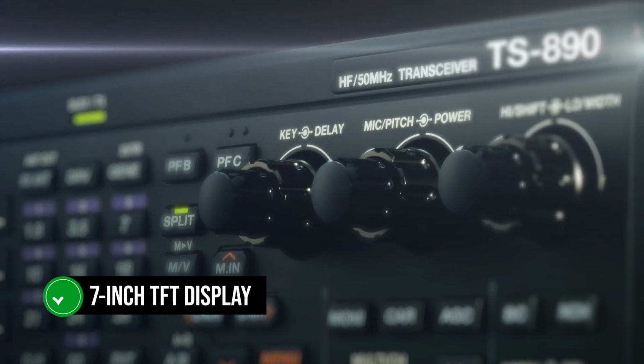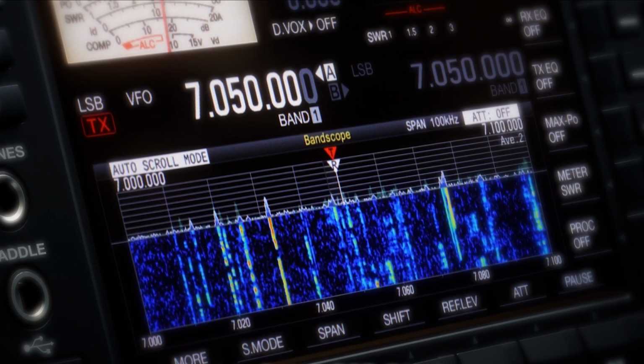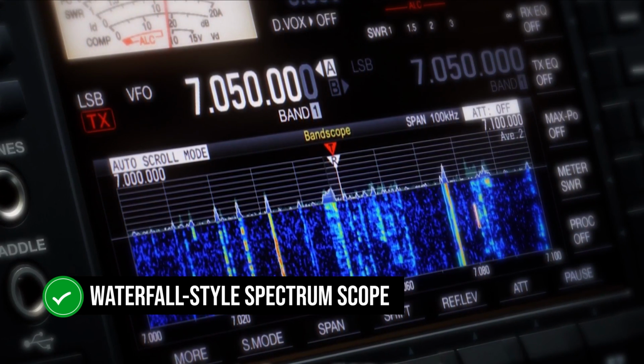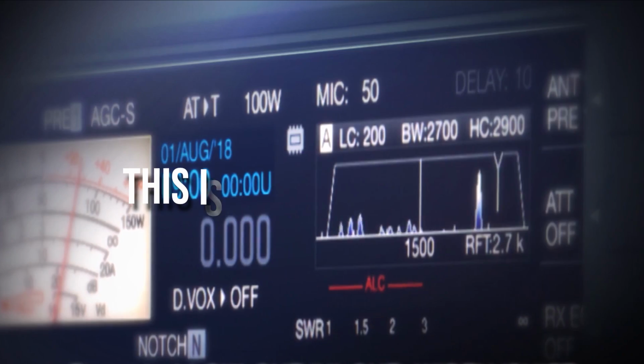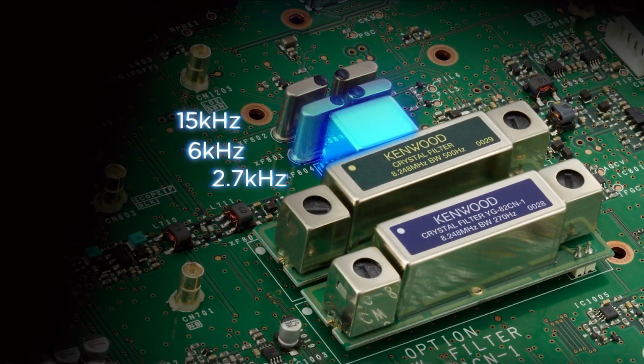The 7-inch TFT display is remarkable, clear, and can be populated with the information and aspects you like. You could also have it show a waterfall-style spectrum scope. The waterfall is easy on the eyes and also makes it convenient to pick frequencies. However, this isn't a touch screen. You'll have to work with the buttons to access the features and options.